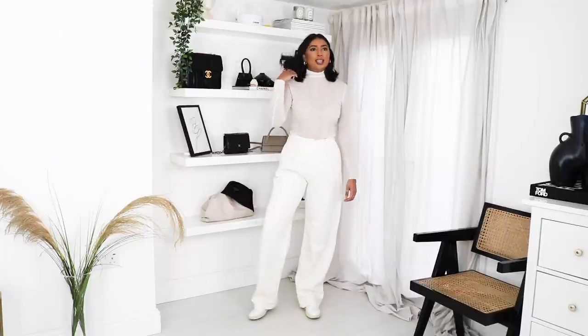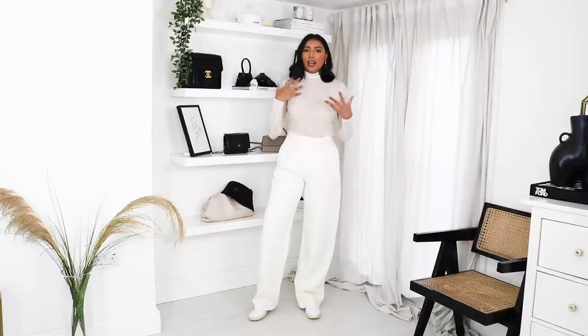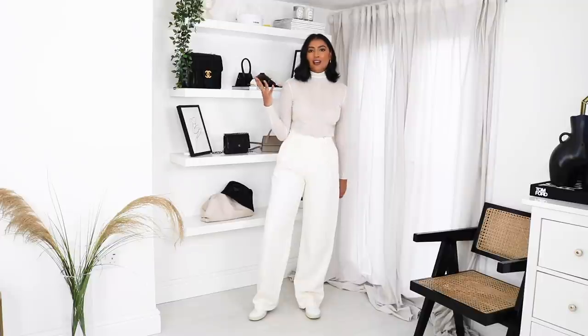But yeah, I just saw this in their New In collection and I fell in love with the trousers and I love the pairing on the website. This top was just very cool. It's a really nice basic to have, although it's really see-through, so I'm not sure how practical that is.